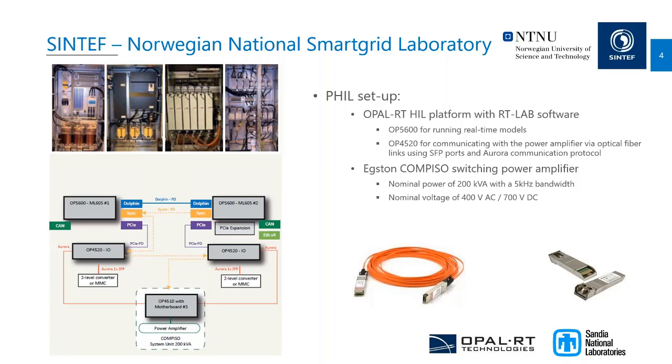On the power amplifier side, at the top left-hand corner of the slide, you can see the first picture displaying the transformers and filters, which are the interface with the main grid. The second picture shows the bidirectional front-end converter aiming at establishing the DC bus.